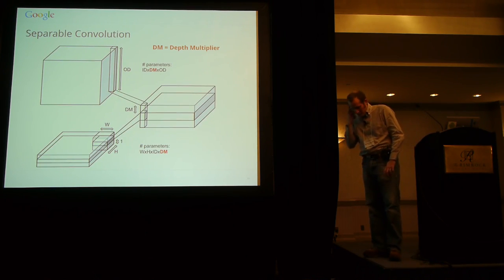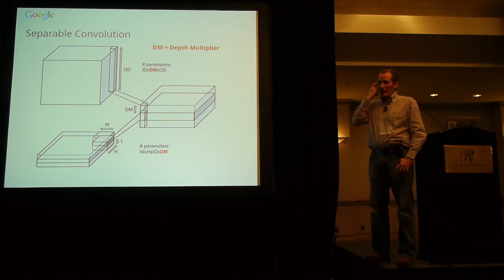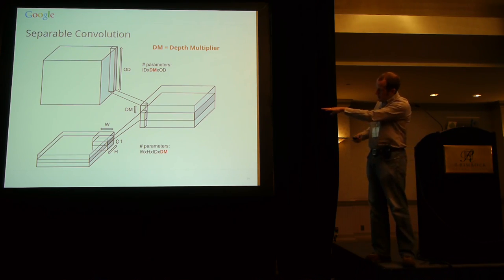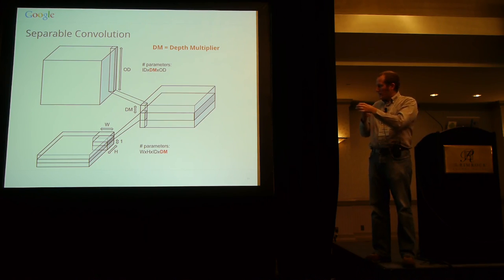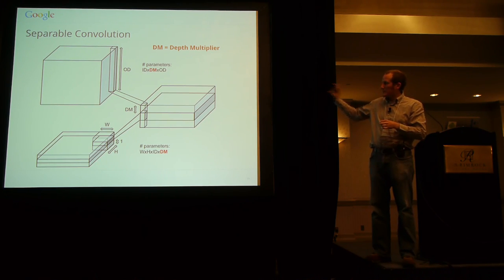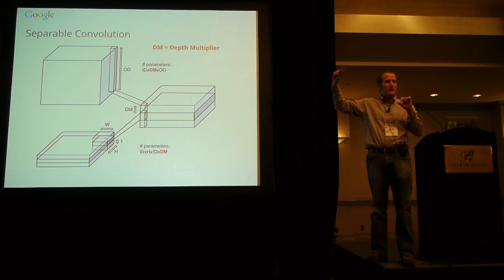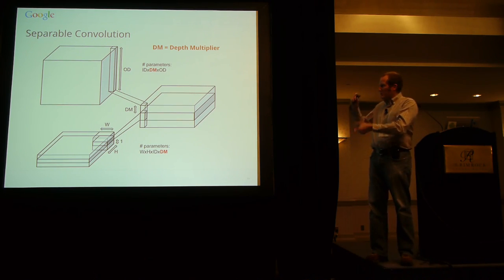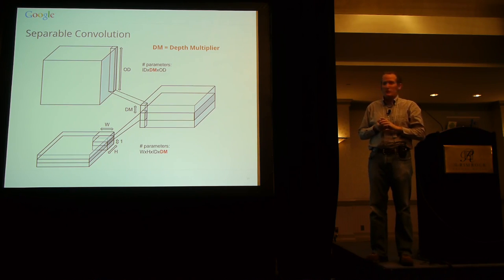Here is how a separable convolution works. The idea here is that instead of having a convolution across depth, I'm going to take each depth independently, hence the term separable. I'm going to take every layer independently, run a convolution over it, and generate DM feature maps. So DM is what we call the depth multiplier here. So it's a tiny convolution with a depth of 1 going out to basically 8. I say 8 because typically 8 is the right number. 8 filters as an output. So you do that for each depth, and you're going to concatenate all those feature maps into one tall feature map as an intermediate representation of your convolution.